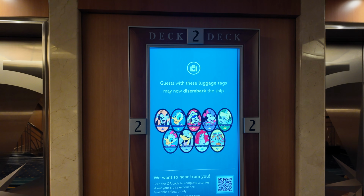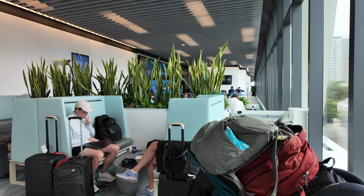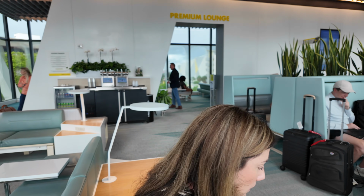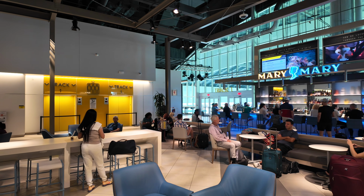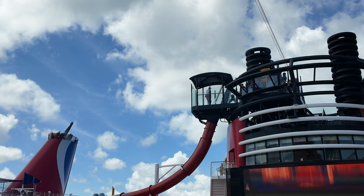Typically, debarkation has started by this point, so we usually walk off the ship on our own, but Disney will call your character to step off the ship, making this super organized. You'll collect baggage and clear customs in the terminal, and then be on your merry way. Well, those are my tips for sailing on the Disney Magic.